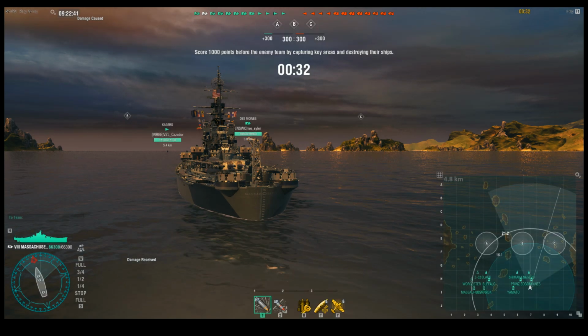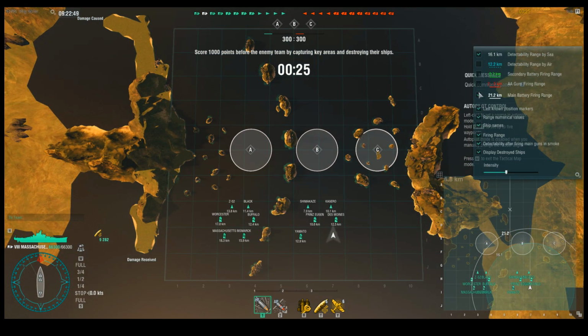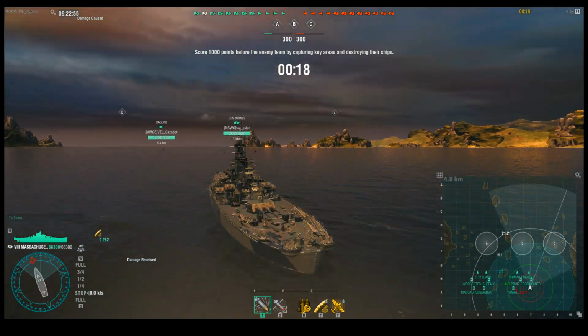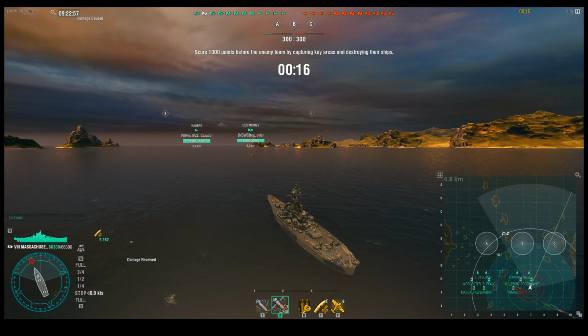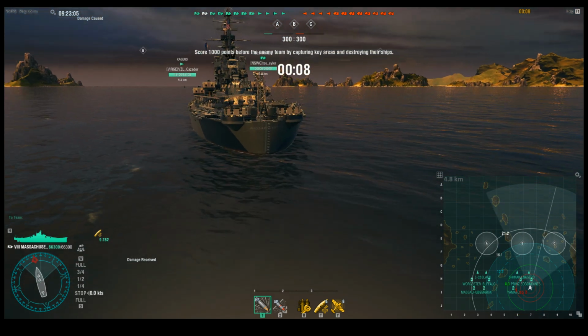I'm going to hit M here real quick. That'll bring up my configuration for my map. I want to configure everything so I can see at least where I've got. Again, I'm using some Aislinn mods. I'm going to switch over to AP immediately. I'm not a fan. Maybe I should stay with HE for the moment in case I get a battleship or destroyer showing up on me.